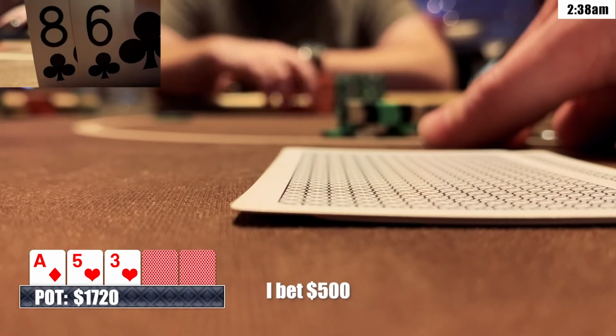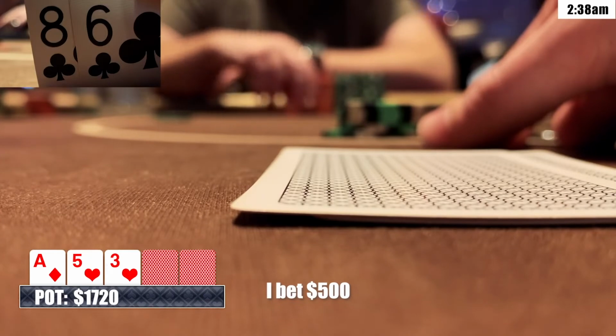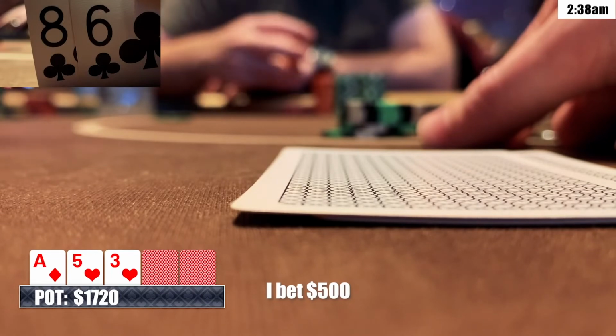It doesn't seem like he's contemplating a raise. It feels more like he doesn't want to fold a mediocre hand for only 500, but I'm not the only person that he has to be concerned about beating right now. He still has another opponent in the small blind that he has to consider. After a minute of tanking, the hijack calls.